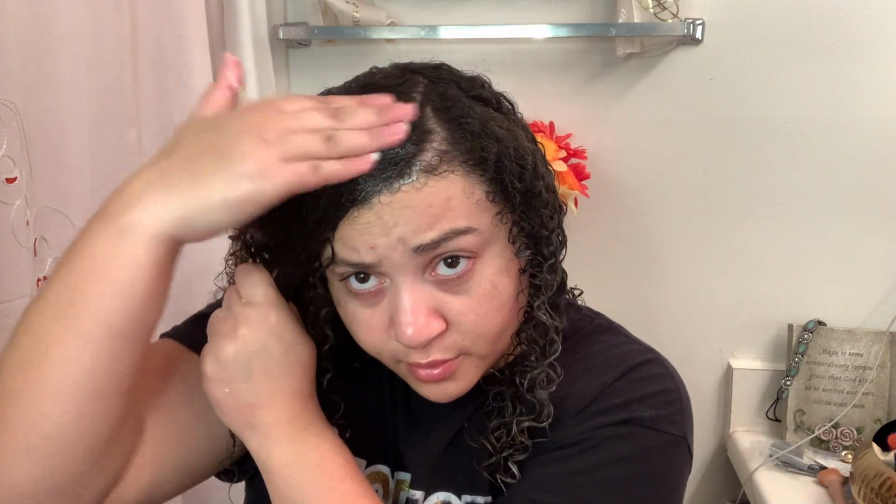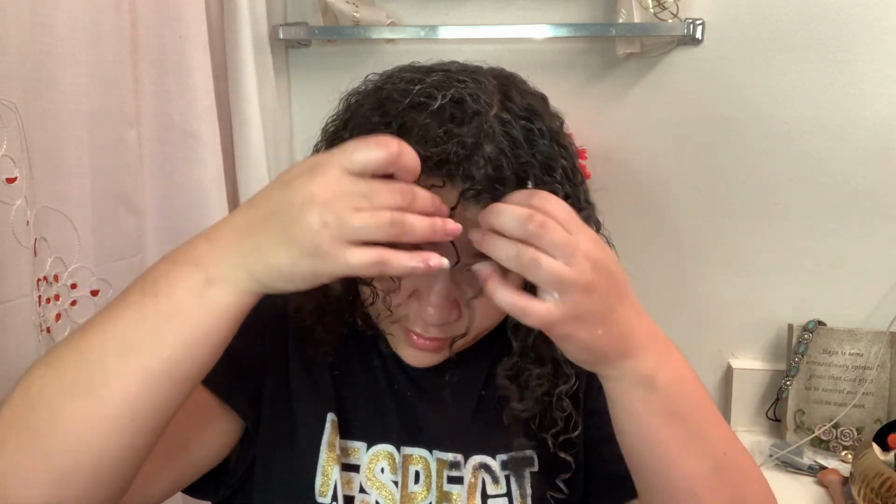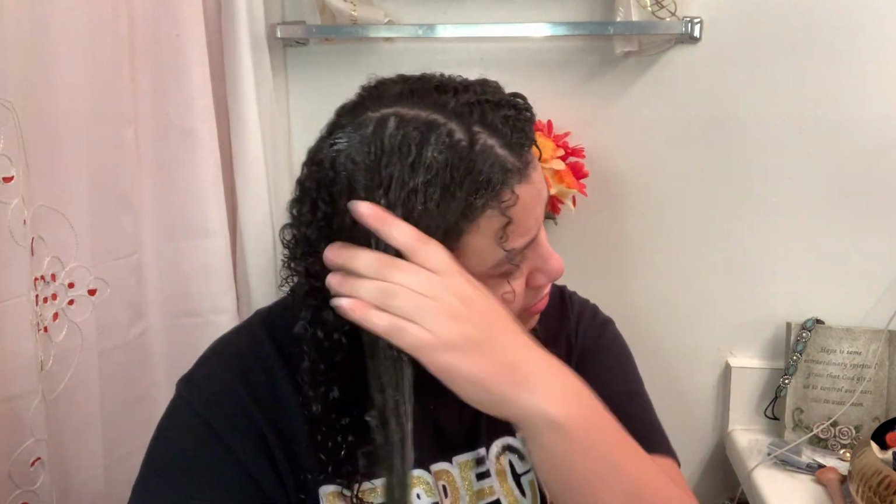So I always make sure I get that area really, really good. Blop some of that on there. Blop, blop. Because for me, if I do not get that bad boy slicked down and packed and get that conditioner in there, it is going to be so frizzy by the time I do the rest of my routine with the leave-in conditioner.